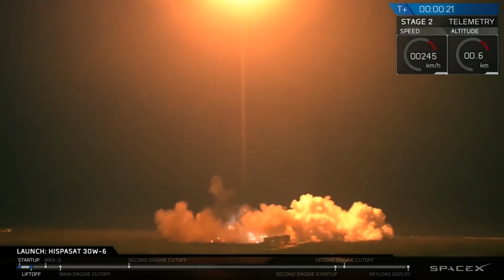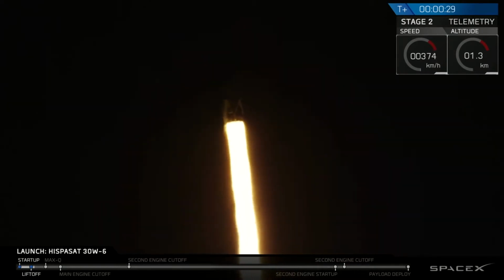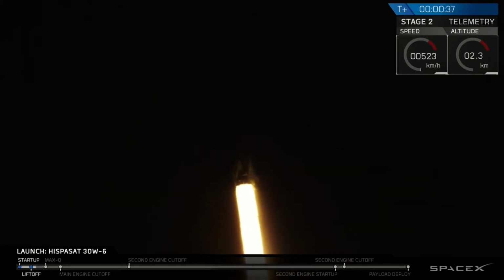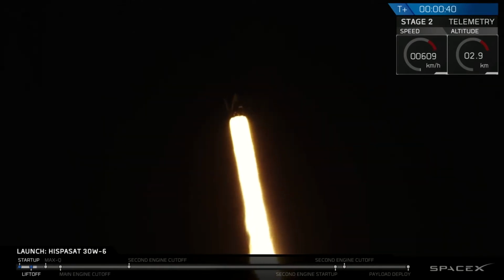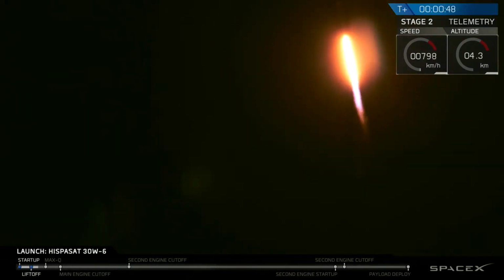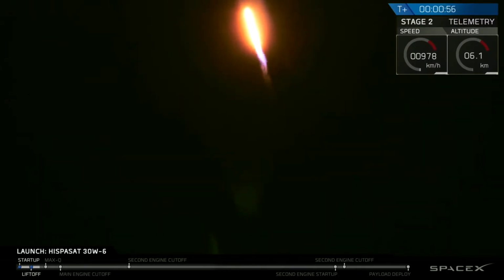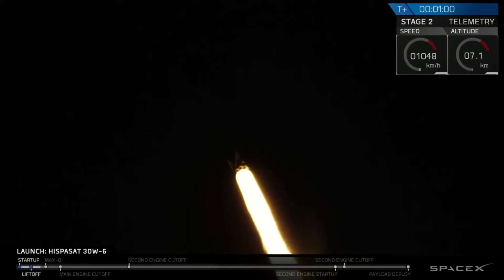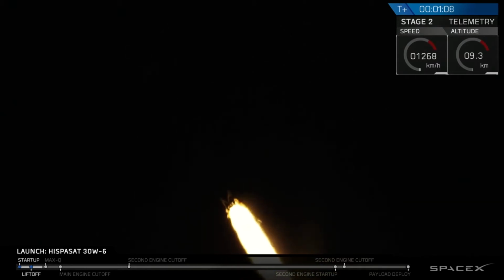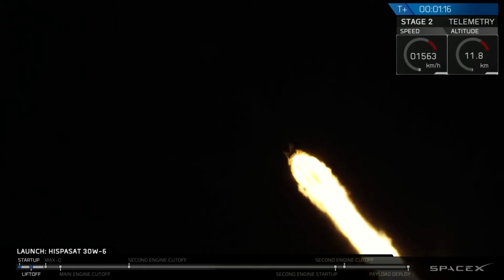Pitching downrange. Stage 1 propulsion terminal. Tower telemetry nominal. Vehicle is supersonic. We're just over 1 minute into flight. Falcon 9 is passing through the period of maximum dynamic pressure. Vehicle is experiencing max Q.